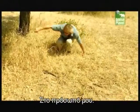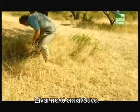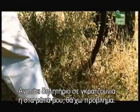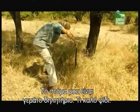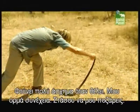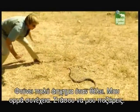In my face. This is highly dangerous. If I get venom in a scratch or in my eyes, I'll be in serious trouble. My mouth is full of venom. Oh, full of venom. What a good snake. You know, a real mean spitter when he wants to. When he's not scared. Oh, yes, he's getting brave.